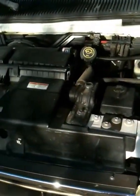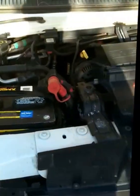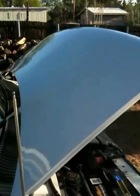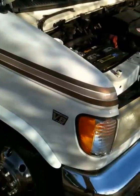Engine compartment, clean, good, and no problems with the hood either. Definitely not trying to hide anything. Windshield's pretty good.